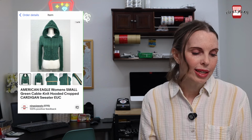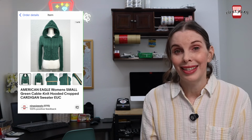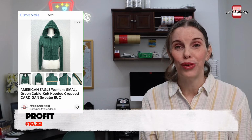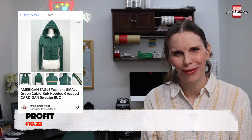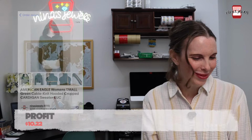Next up was an American Eagle women's green cable knit hooded cardigan sweater. This was Nina's, and so we didn't have any cost, and it sold for $19.99. I mean, we did have cost, but I always put no cost if it's one of our items.